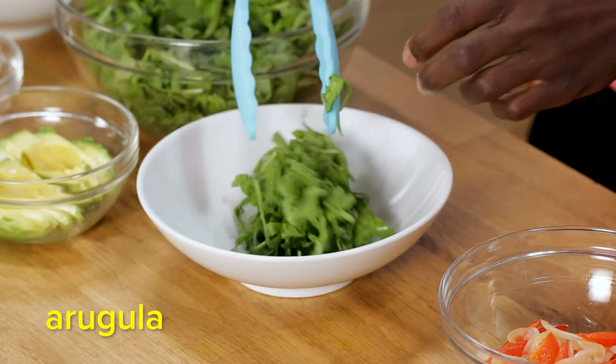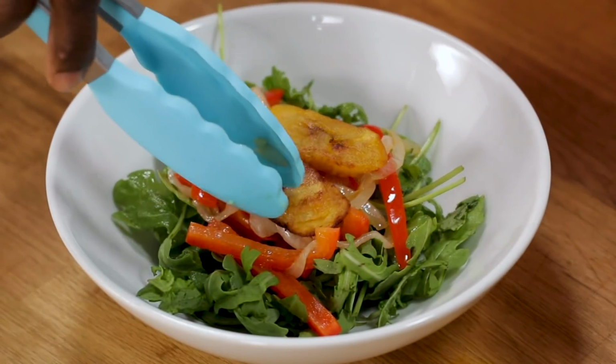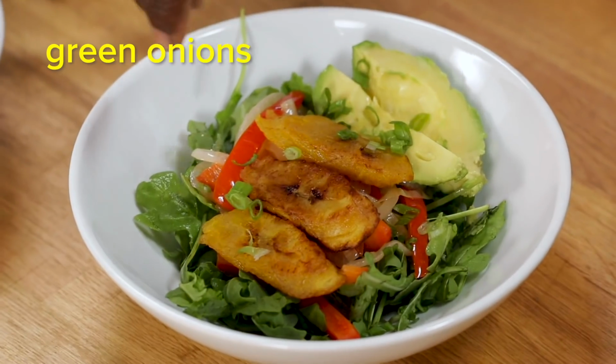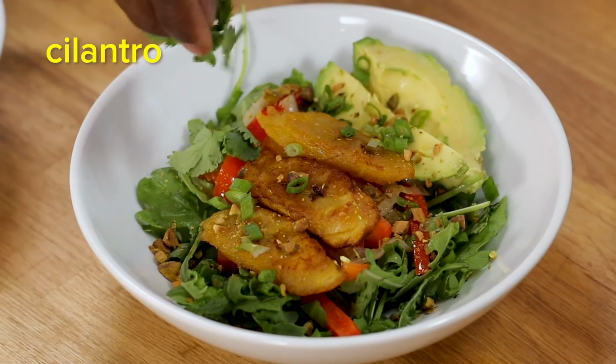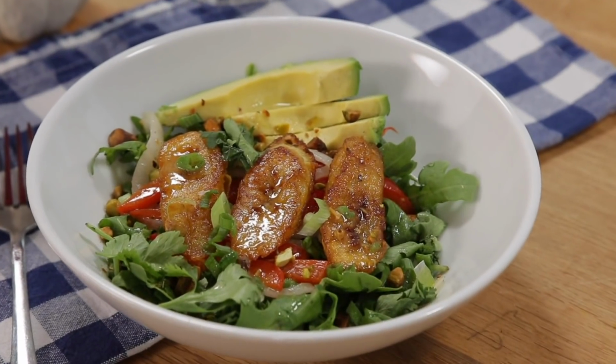So the dressing is complete. Now let's bring it all together. Plate it with some arugula. Add in your peppers and onions, and then your plantains. And you can plate this whatever way you feel. But this is where you can show off your creativity. Take some avocados, take some green onions, add a little bit of pistachio for some crunch. Then you're gonna add in some cilantro. And last but not least, your dressing. Here is my fried plantain salad.